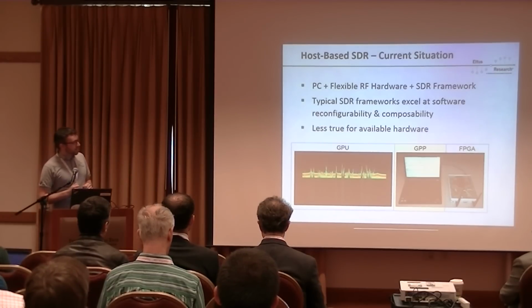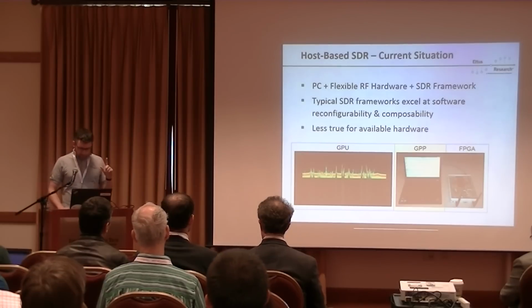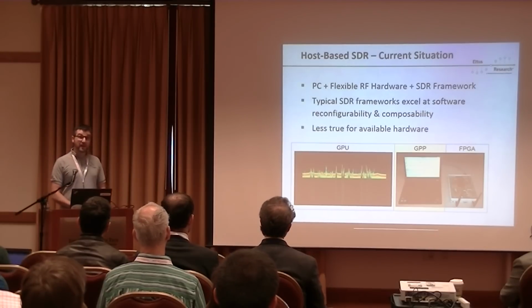On the hardware side, exactly the same problem. And here it's even worse because we have these FPGAs that we can leverage, but we don't use the FPGAs in the same modular fashion as we do the software-defined radio frameworks.